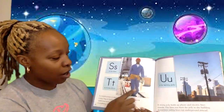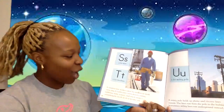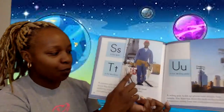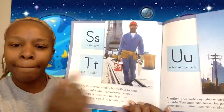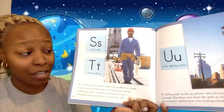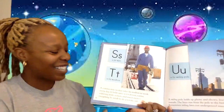S is for, what is that in his hand? A handsaw, good job, saw. And T is for, where did we say a person keeps their tools? Yeah, some of you guys said you have it at home. What is it called? A toolbox, good job.